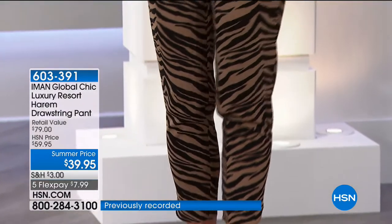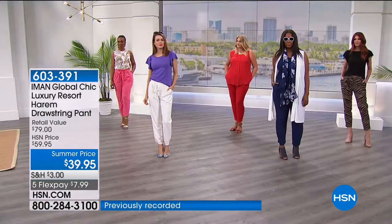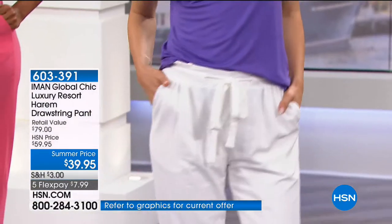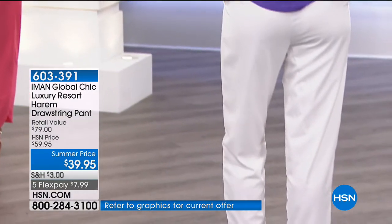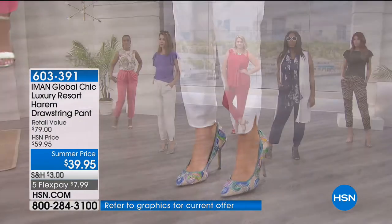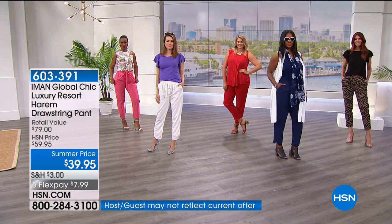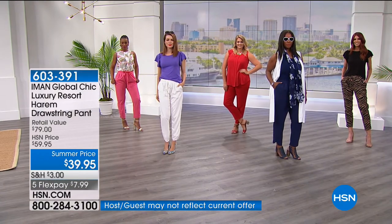Oh, look at that cream. I know. Good luck finding a good cream pant. That's not see-through. Amen. Look how great it looks on her. Look how easy, sharp. Look where it hits on the ankle. This is a great opportunity to showcase a great shoe. Oh, I love it.